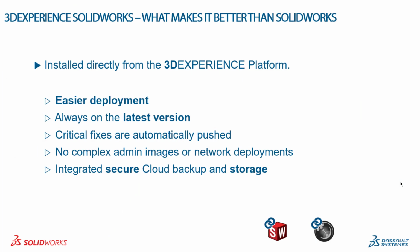Now we'll go through what exactly this 3D Experience SolidWorks can make better than SolidWorks. The first important thing is that it is installed directly from the platform. There is no need for a technical support team to come to your firm and make the installation. Just a simple click will help you install the software. As I said, all the latest versions will be automatically updated at the backend. Every year, we don't need to update our software. Automatically at the backend, everything will be done. The critical bugs and fixes will be automatically updated at the backend. Very important thing: there is no need for network deployment or the IT team for all these things. It's a simple and very easy way to deploy the 3D Experience SolidWorks.